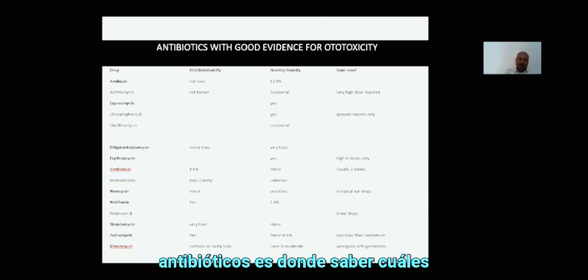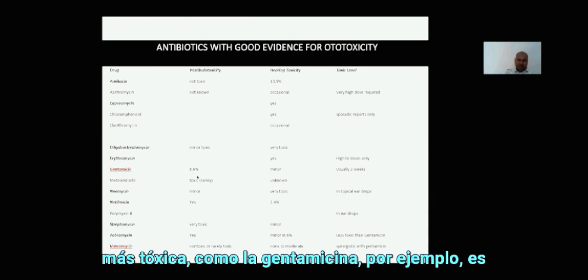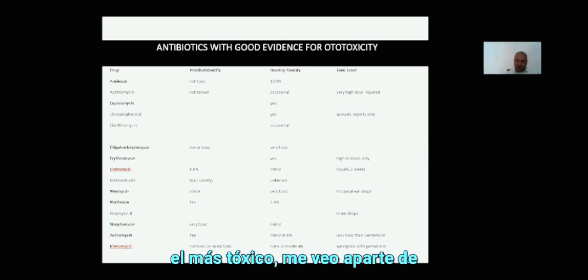Just want to quickly highlight, certainly for the antibiotics, it's worth knowing which are more vestibulotoxic and which are more cochleotoxic. Gentamicin, for example, is generally more vestibulotoxic, and that's why we've used it for many years for vestibular ablation. On the other hand, neomycin, which is on my list, is actually extremely toxic. In fact, depending on the report, some consider it the most toxic aminoglycoside or most toxic antibiotic of all.